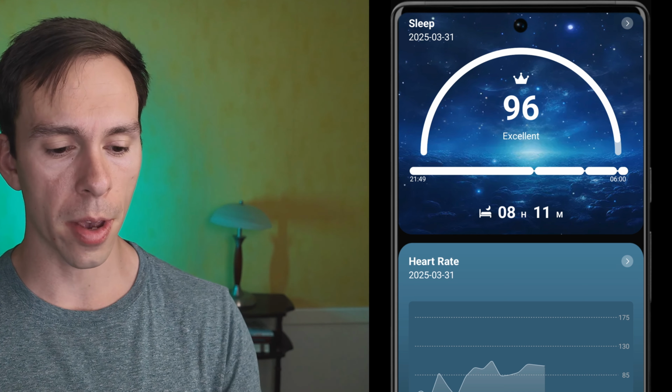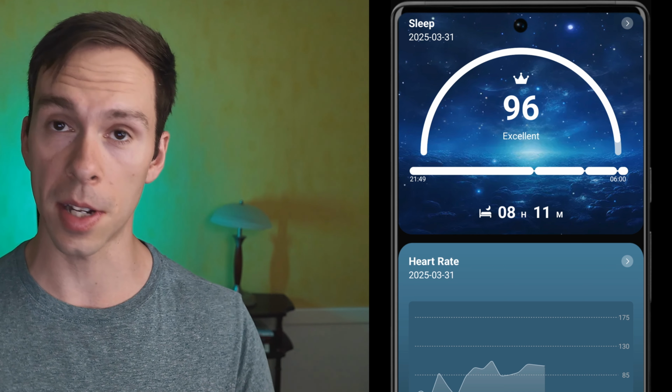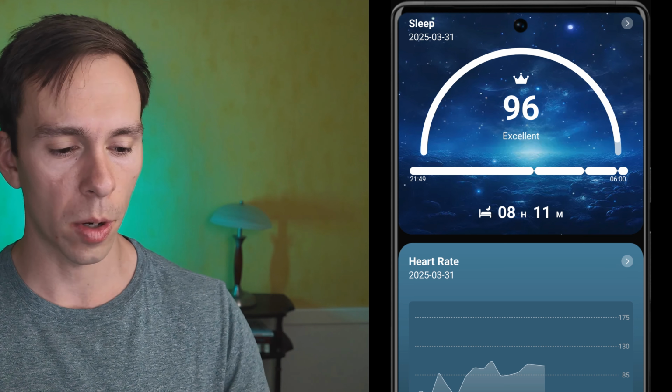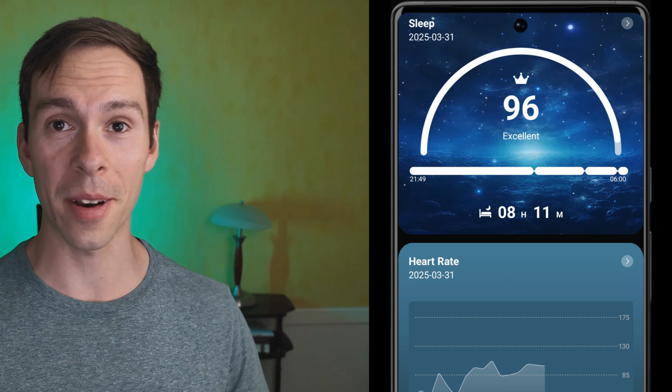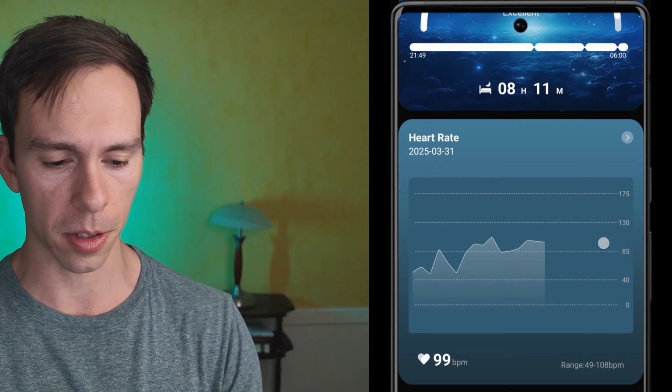Moving beyond that, you have a sleep score. So this is for last night, and it gave me a 96, which is excellent. 8 hours, 11 minutes of sleep according to it. Went to bed at 9:49, woke up at 6. That's pretty accurate. My alarm clock went off at 6, so can't argue with it there, and I'll dive deeper into those details in a moment.